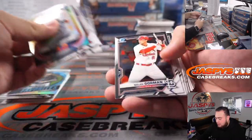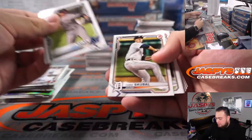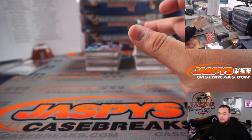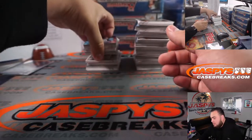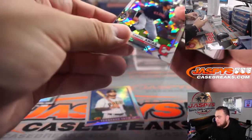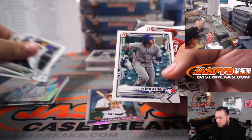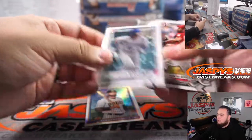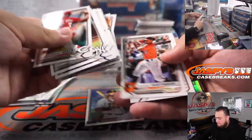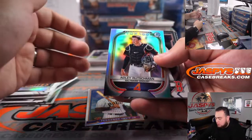That's for the Angels, Kevin Yang. Sabato. Tatis. We have a Gabriel Urias Atomic. There's Austin Martin. Ryan Mountcastle and Ivan Jones. Cincinnati Reds is your second autograph. Bowman's first. Jordan with that one.